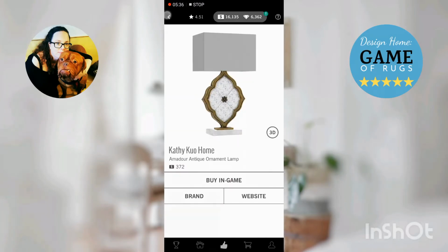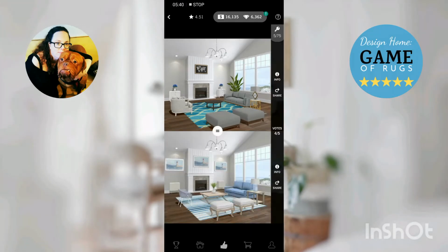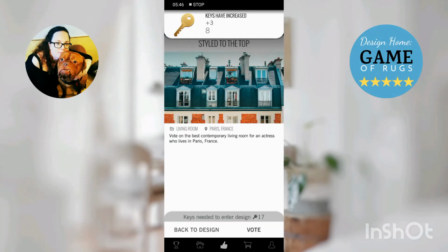It's unusual. I like the shape. The shape is distinctive in the room. It's very nice. But we're going to vote for the room on the bottom. Another Emily, also well done.